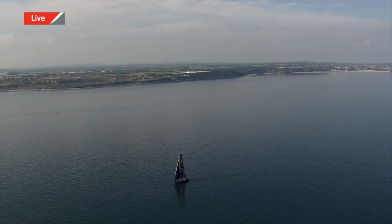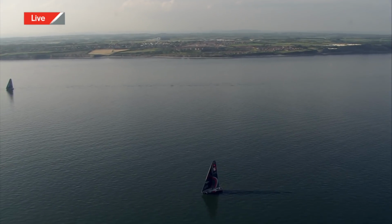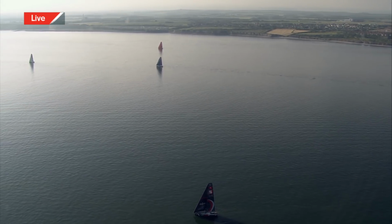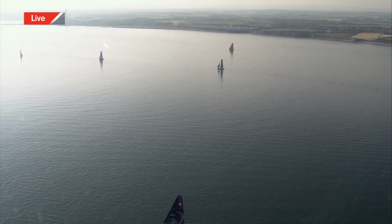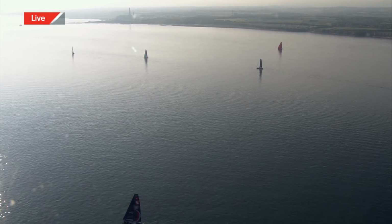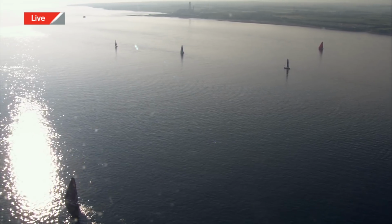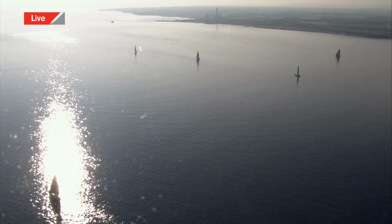But one boat that's still in the southerlies here is Sun Hung Kai Scallywag, as the helicopter gains in altitude to give us a nice overview of the fleet. So we've got Sun Hung Kai Scallywag here in the foreground, drifting along, getting the nice push from the current in behind as well. But it looks like we've got another transition en route right now. Vestas 11th Hour Racing in the middle of your picture, just down from Mapfre, is also furling, and then they're going to be unfurling again. So they will be feeling the touch of the northerlies right now as well.